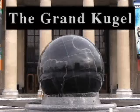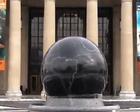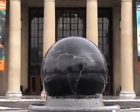The Grand Kugel. One of the heaviest globes on Earth.